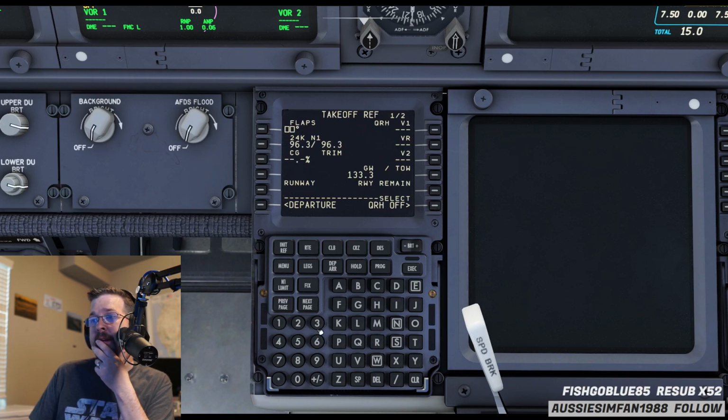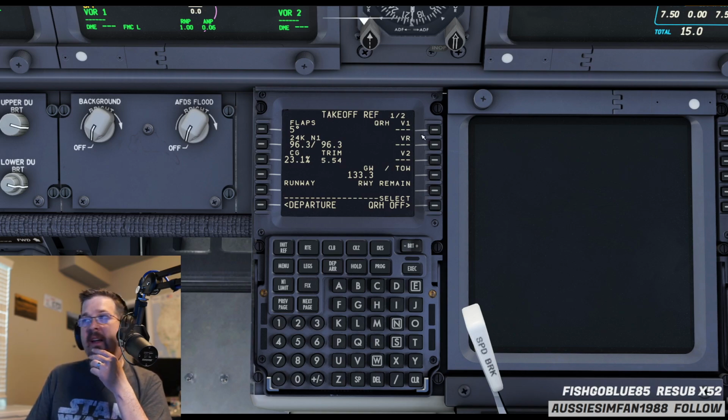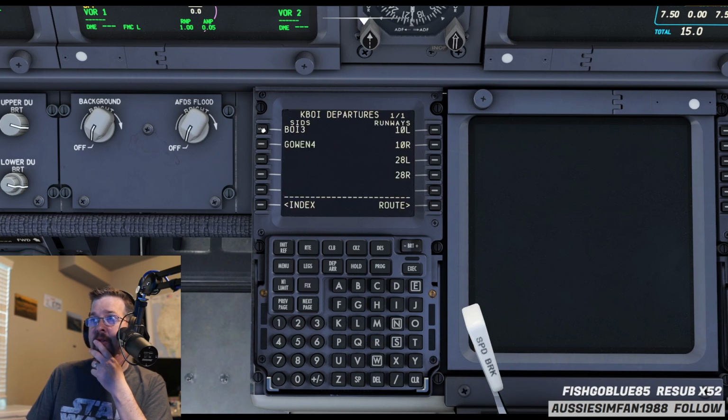No derate. Takeoff flaps 5. CG of 23.1. Simulating the text message, taking a bit to grab. Yeah, there you go. I think I need to go into the departure and choose the runway. We're going to do the Boise 3 departure. There is no transition. We're going 28 right.